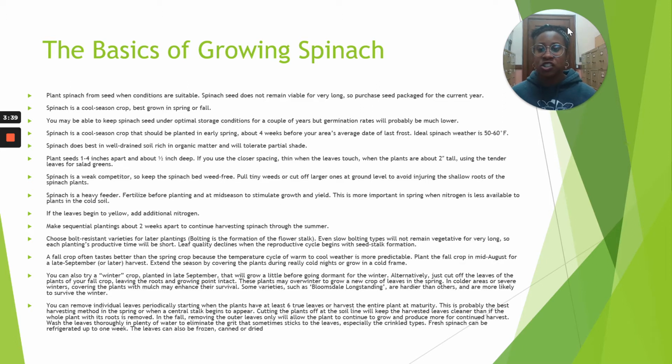Again, spinach is a cool season crop and should be planted in early spring, about 4 weeks before your area's average date of last frost. Ideal spinach weather is 50 to 60 degrees Fahrenheit. Spinach does best in well-drained soil, rich in organic matter, and will tolerate partial shade. Plant seeds 1 to 4 inches apart and about a half inch deep. If you do decide to use closer spacing, thin the leaves when they start to touch, when the plants are about 2 inches tall, and you can use those tender leaves for salad greens.